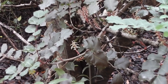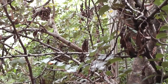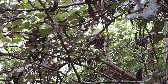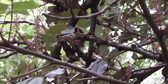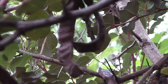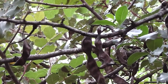Quite a lot of old beans in this tree that weren't picked. Let's have a look at some of them, their silhouette anyway. Quite a lot of beans still up there. There we are, carob beans. Carob beans hanging in the tree.